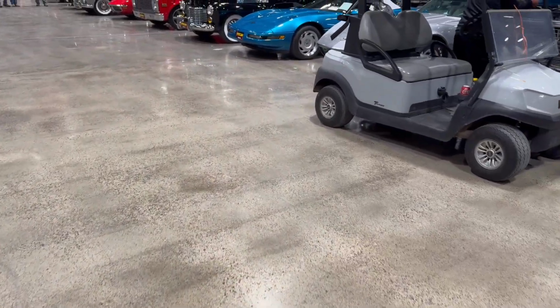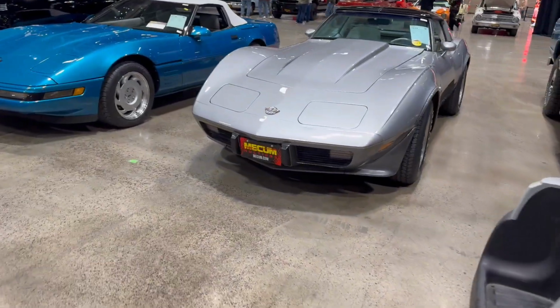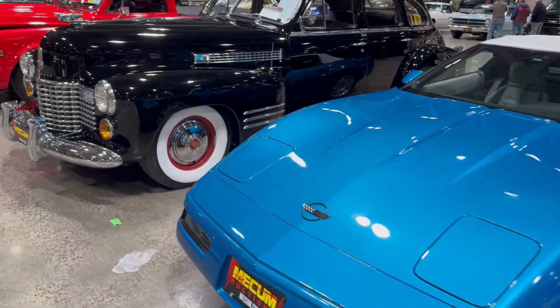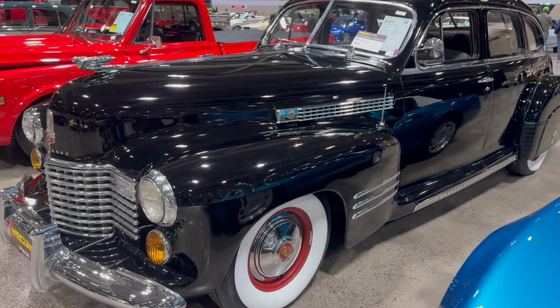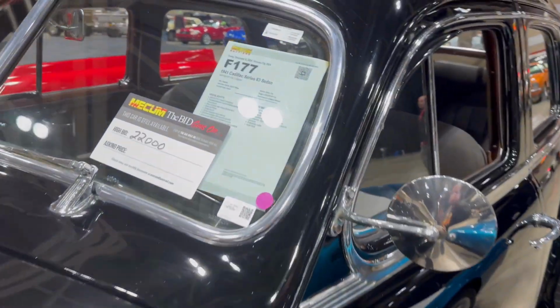Let's wander over here, check out this Cadillac. More Corvettes. Beautiful 41 Cadillac that did not sell. Still available, final bid of $22,000.